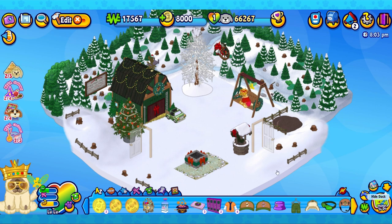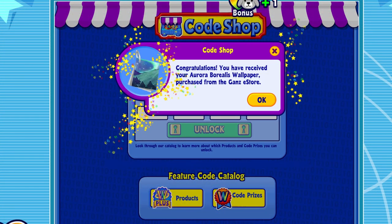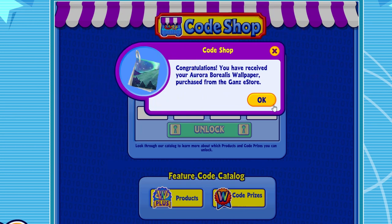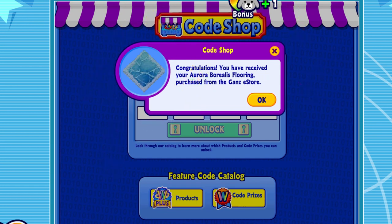Next on the list, let's redeem that Aurora Borealis theme. It's so hard to say for some reason. Okay. Ta-da! Ooh, I can't wait to see what it looks like in a room. And here's the flooring. Yay! Ooh, it looks like cracked ice.